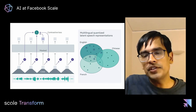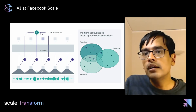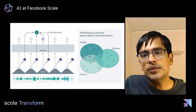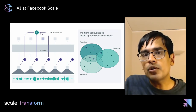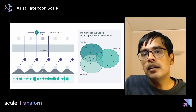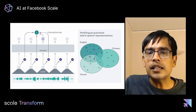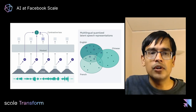And like in the previous example on NLP, we've also developed a cross-lingual approach that can learn speech units that are common to several languages. And this approach helps when we have even small amounts of unlabeled speech, since languages for which we have little data can benefit from languages for which more data is available. And these techniques have been used to improve the quality of video transcriptions on our products.